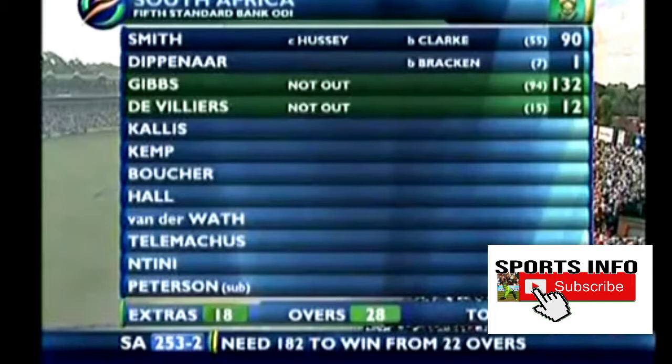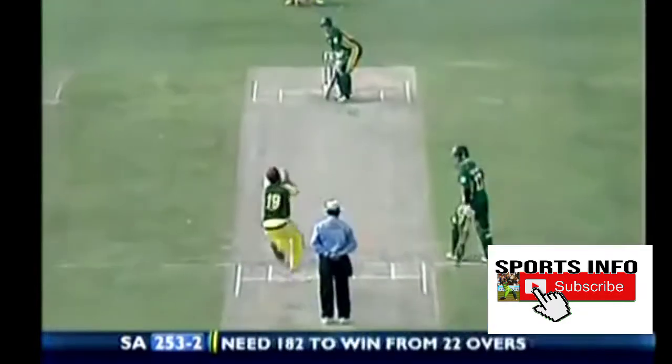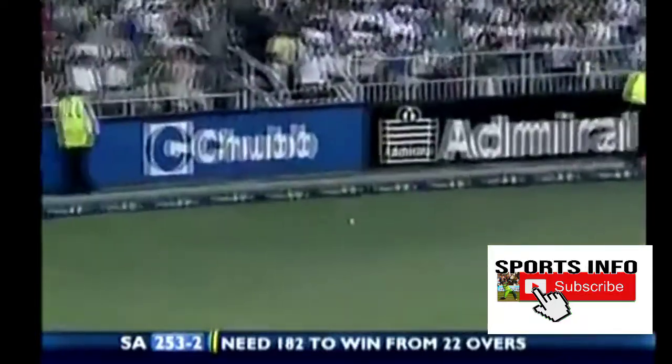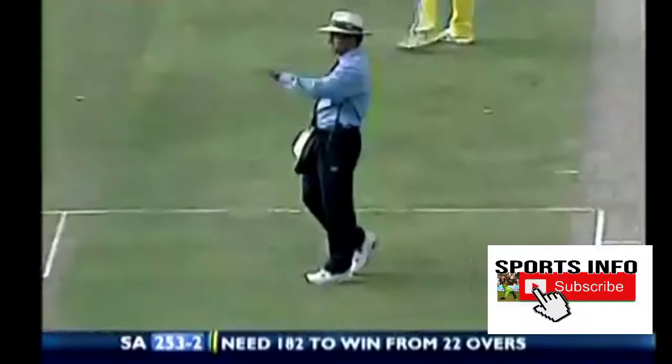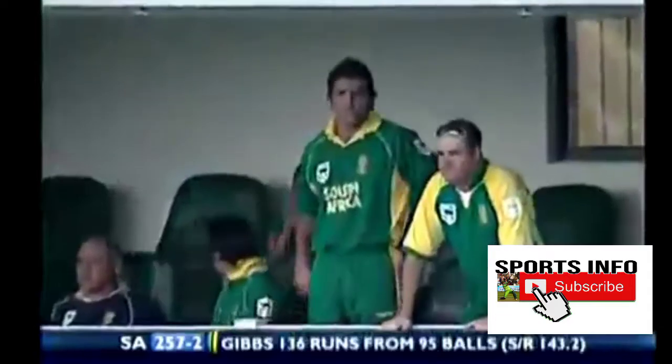182 needed off 132 balls. The power play is now over, so the field can spread out. And that makes it just a little harder to get boundaries. Oh, good shot. Very good shot. He gave him a bit of room there. Take that. Gibbs has blasted that away to the point boundary. He moves to 136 off 95 balls. What an innings he's playing here. An innings of a lifetime.